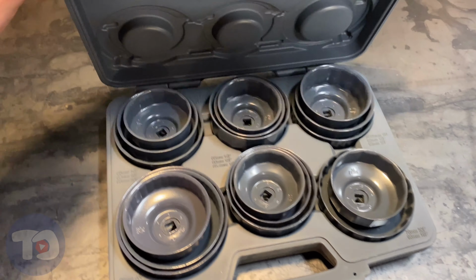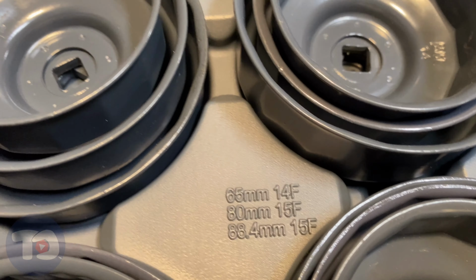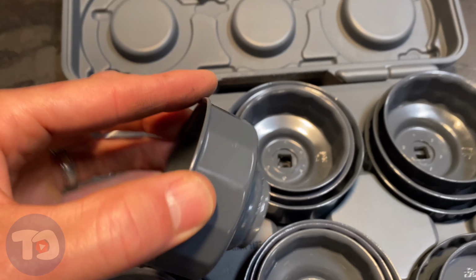Plenty of companies make oil filter pliers, and they work pretty well. Most mechanics have those in their toolbox. What makes this set different is that there are 21 wrenches included, which are designed to perfectly fit oil filters so that they don't slip off.